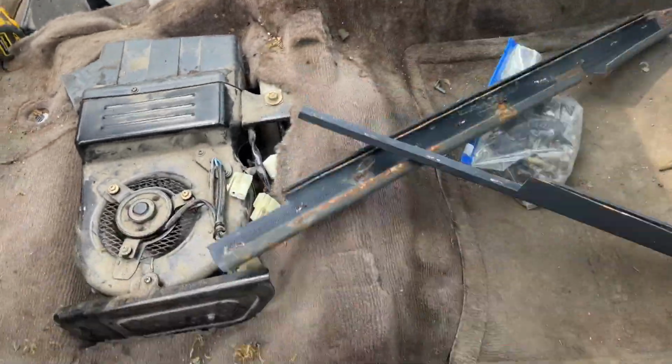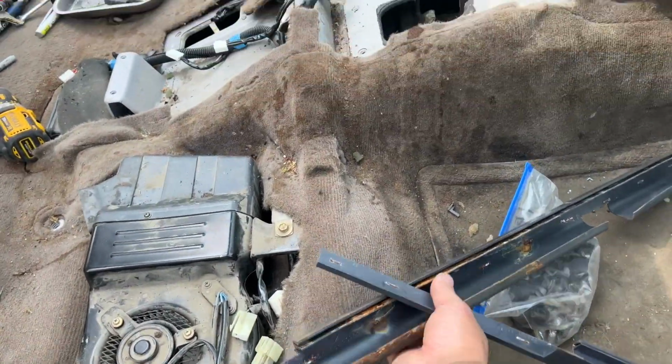These right here are all the plastic trims that go on the side right here under the carpet.